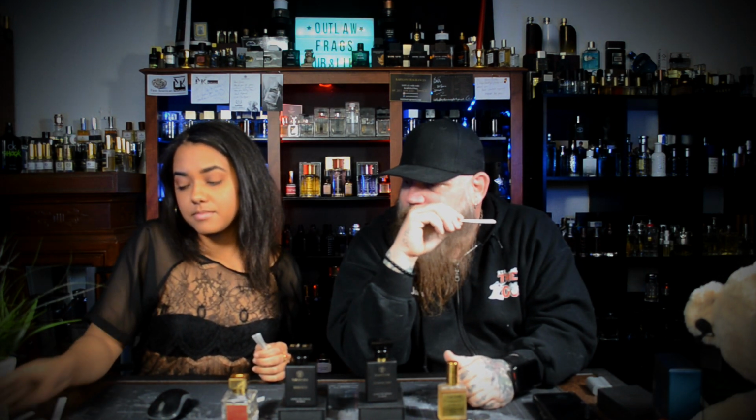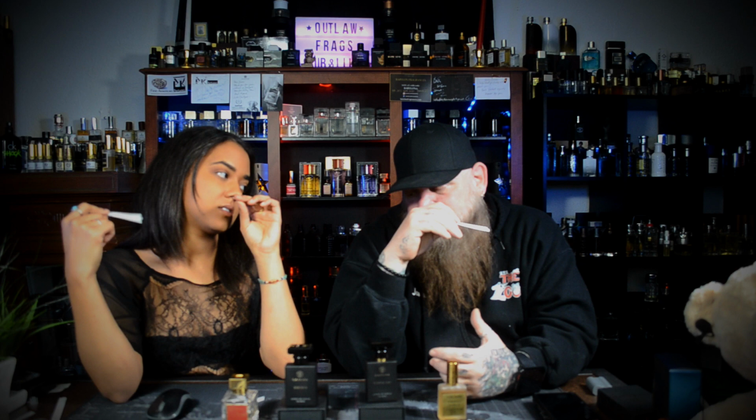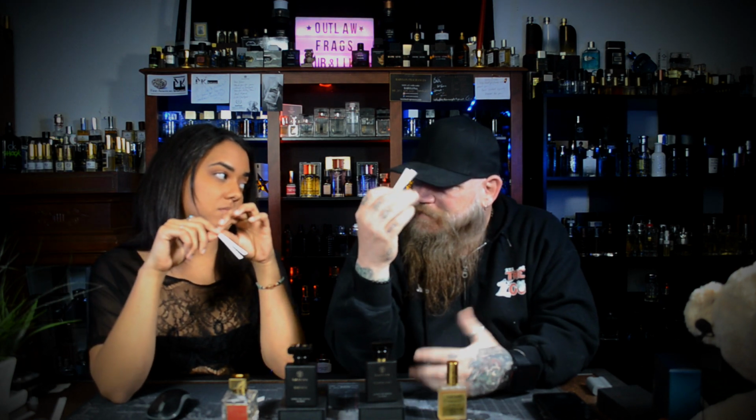So this opening stuff, is it gone? How long does the opening last? Usually anywhere from 10 to 30 minutes depending on the fragrance. Because usually openings are dominated with citrus, and citrus is a really volatile ingredient, so it smells really bright at the beginning, but it burns off really fast. These are all really dark, heavy notes. You know, vanilla sticks around forever, tobacco.